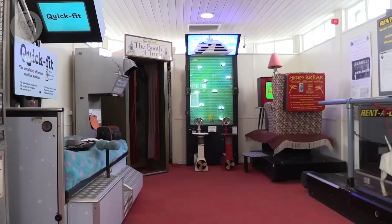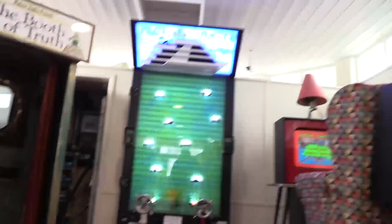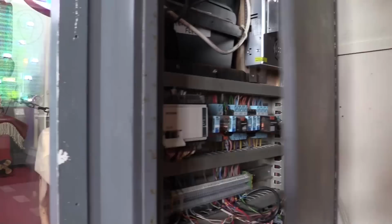Inside all my arcade machines, there's a little grey box, a Mitsubishi grey box with red LEDs on it. These are the programmable logic controllers, the computers at the heart of the machines. Several people asked for an episode about them, so here it is.